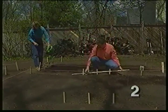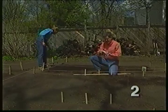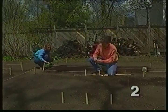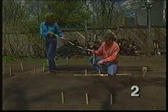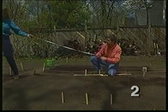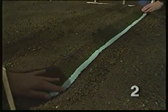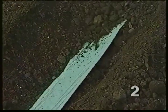Tiny seeds like carrot seeds can be difficult to plant, and here's an interesting way to make that job a lot easier. Carrot seeds are available in biodegradable strips called seed tape. Here the seeds are spaced at just the right distance apart. Now you plant these just like you do regular seeds, by laying the tape in the ground and covering it up with dirt. And the tape will biodegrade as the seeds turn to full-grown carrots.